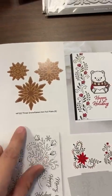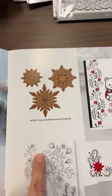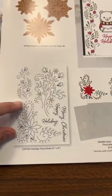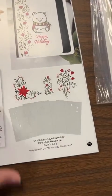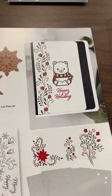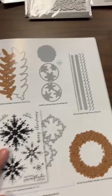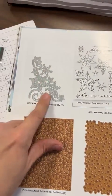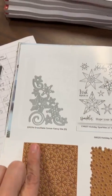And then while we're looking at snowflakes, we've got these great hot foil snowflakes as well. Next up, holiday flourishes. And that also has a stencil that matches it as well. And there's a cute little idea using those. Next page. Oh, this one's a good one. I don't think they can get rid of this one because it is such a good seller.